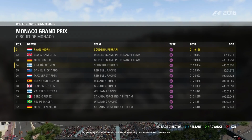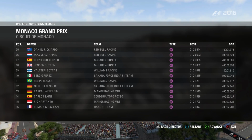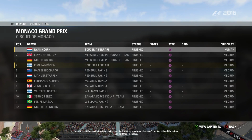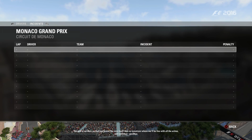Qualifying is complete and we're all set for an exciting race tomorrow. Your top three are a Ferrari, Hamilton and Nico Rosberg. The grid is set then, so that just leaves the race itself. Join us tomorrow, where we'll be live with all the action. And until then, it's goodbye.